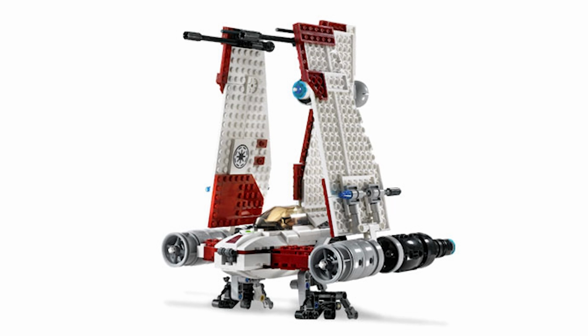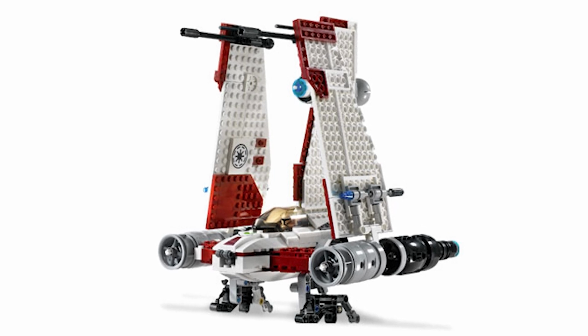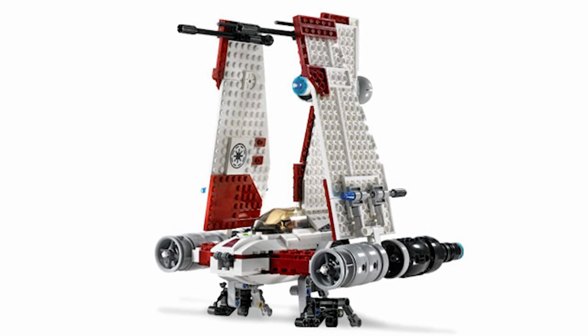But as is, I still love the look of this thing, and that function I cannot stop raving about.